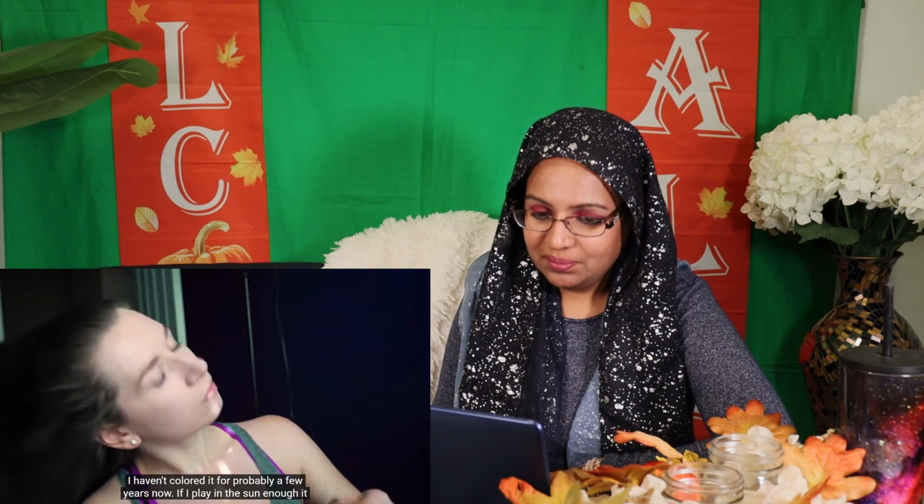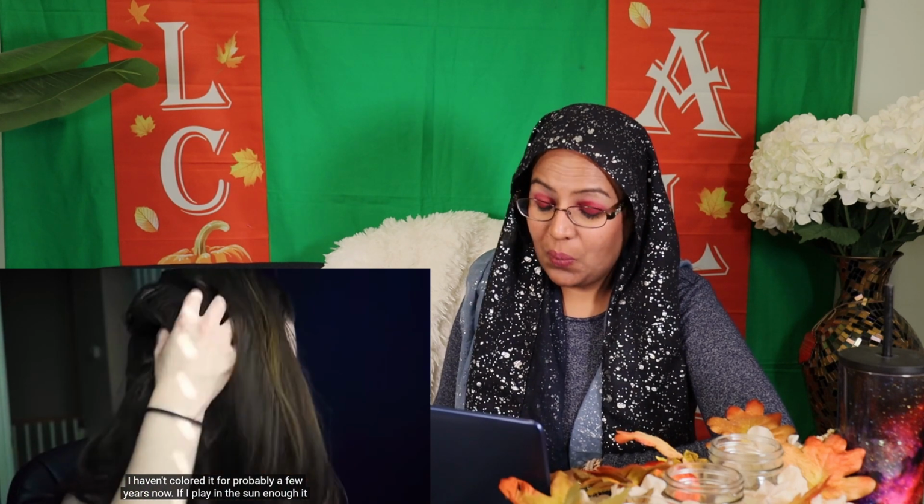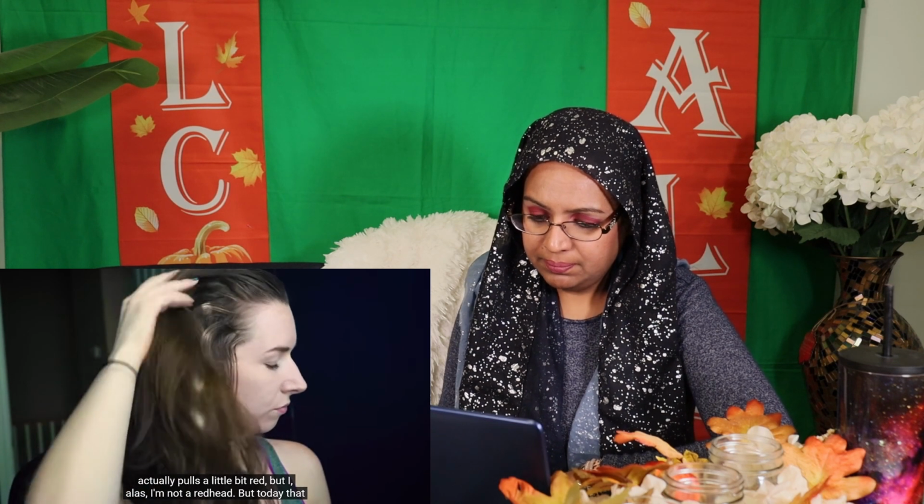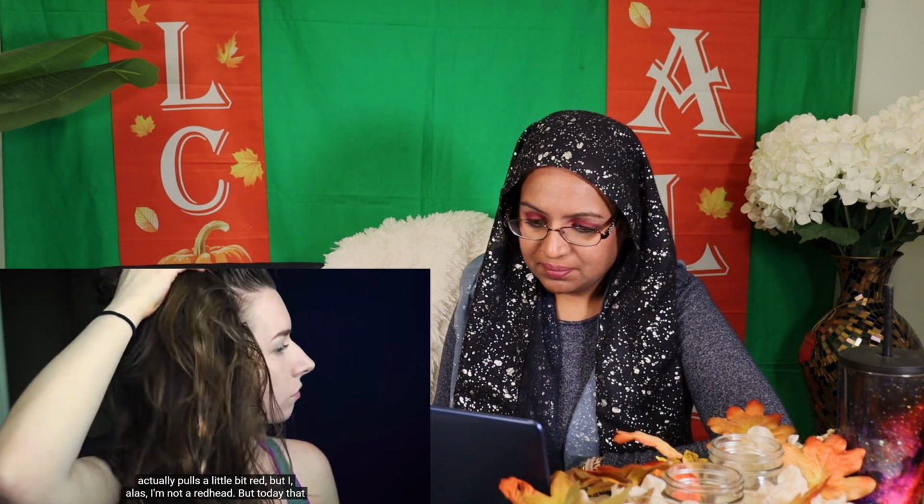This is my natural hair color. I haven't colored it for probably a few years now. If I play in the sun enough, it actually pulls a little bit red, but I, alas, am not a redhead. But today, that changes. We are going to make me a redhead.